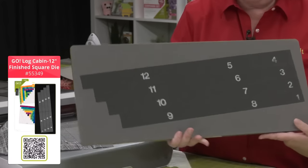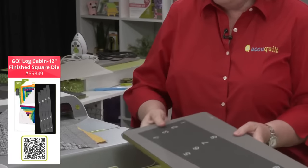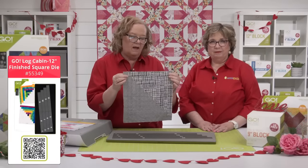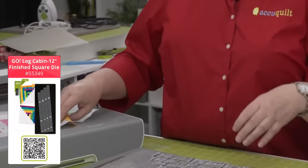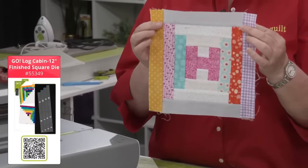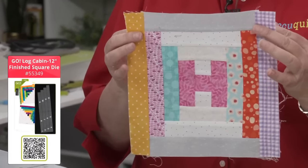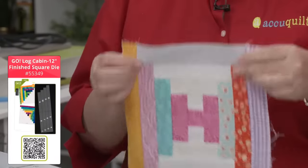And let me show you this block. So this, we'll talk about, you can make different sizes of blocks. Right. But here's a 12 inch block. Right. Just two different colors. Yep. Look at how fun this is, but this is my favorite. So this is a version of Courthouse Steps and totally scrappy, which is the thing I love about the most. The H in the center stands for Heller. Of course it does. Yeah.